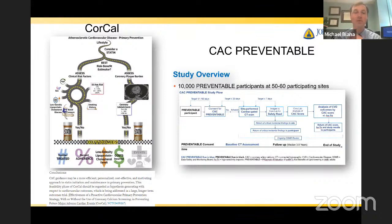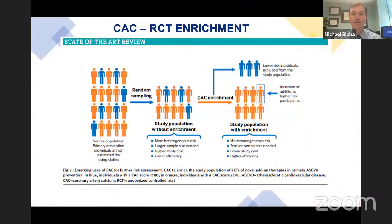So we're having a couple ongoing. There's a trial in Europe right now called Rubinska that's similar to CoreCal. Several trials ongoing right now to hopefully provide a higher level of evidence that the calcium score helps drive decision-making and improves outcome in clinical practice.